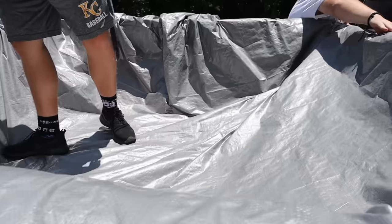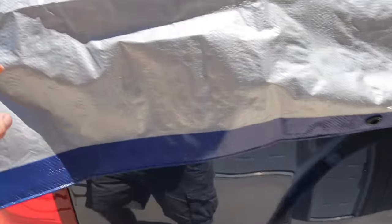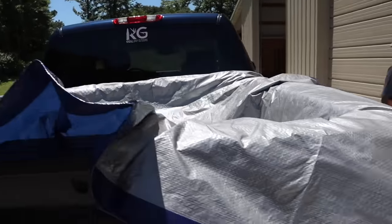Hey, that's looking pretty good. I mean, it's fitting, it's good. It has these holes all over it, so we can tie it down to different parts of the truck. It's going to need to be extremely strong because this is a lot of water.